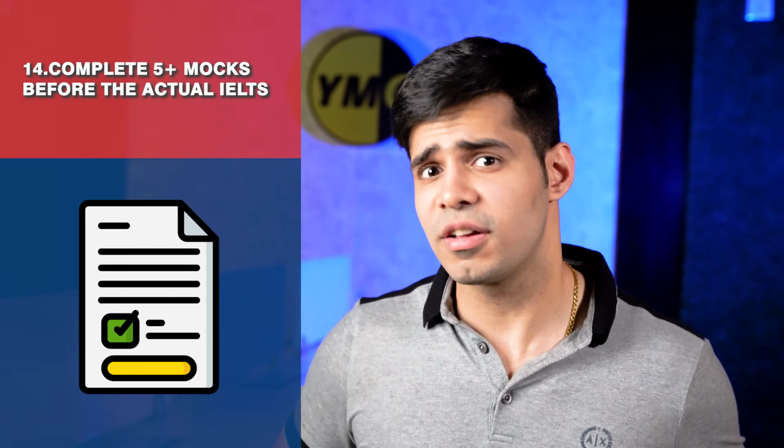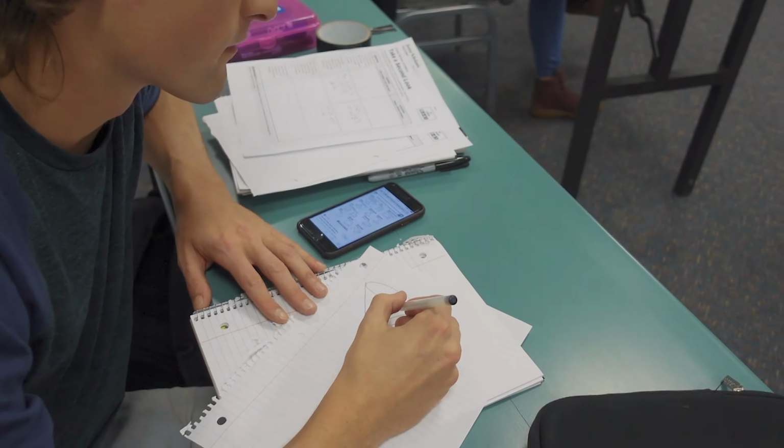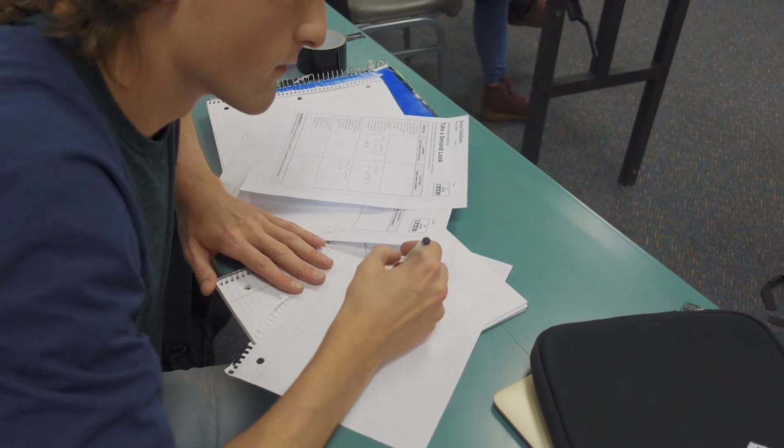Point number 14, get your body used to taking the IELTS. Don't just go and sit for the exam without actually practicing it and getting your body used to it. My advice, 10-15 days before your test, every day sit down and do one mock test every single day. Then when you actually go on the test day, it creates a lot of difference. Your body will be used to sitting down for those 3-4 hours and actually taking the test, and you would be way less nervous than you would have been if you just initially took the test.